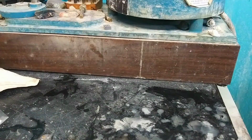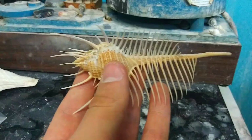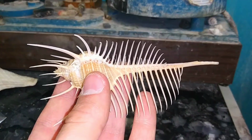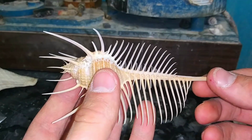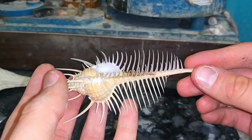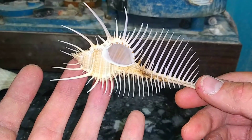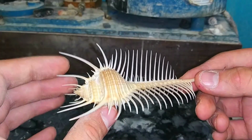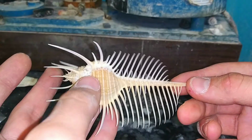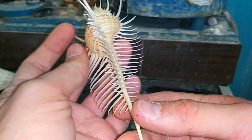Alright, I'm saving this for last because I need to get it wrapped up and put away immediately afterward. It is so stupidly fragile. This is a Venus murex. And this one is very special because it is actually perfect. All of those bristles are still intact. And it is probably my favorite shell that I own. Lexus got me this for Christmas one year, and it is just phenomenal.